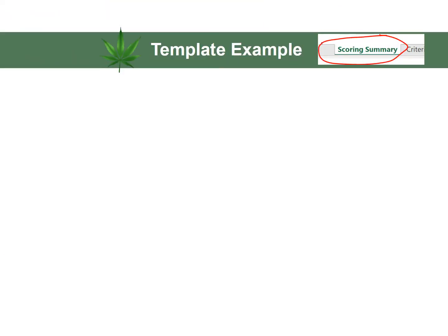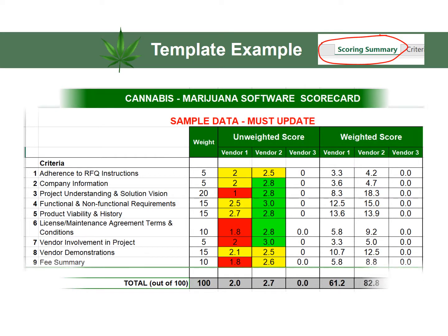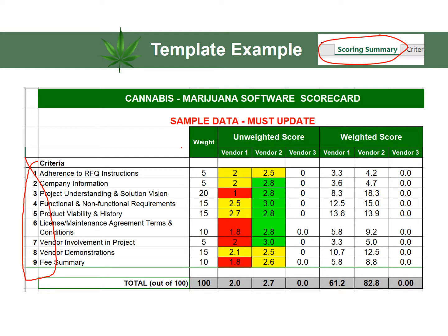Now, this is the scorecard summary tab that I've circled here, and this is what the template looks like. You'll see the number 1 through 9 here when it comes to the criteria, and you'll see that this weight actually can be adjusted. My only request is that you keep this summary score at 100, and if you want to change this to 15 but you want to make this 10, wonderful. You'll see that the unweighted score, this is all linked to the tab that you conducted for vendor 1 or vendor 2. So the beauty of this template is there's already links to the summary total of what you scored for each criteria.